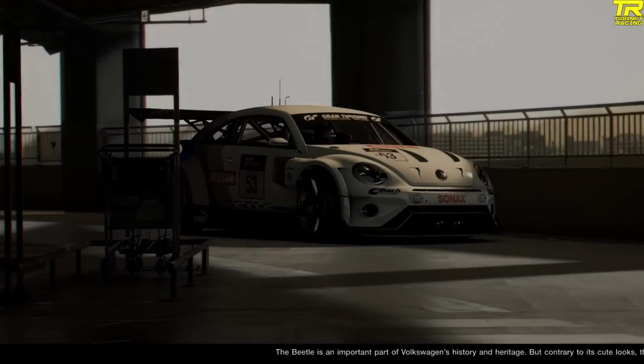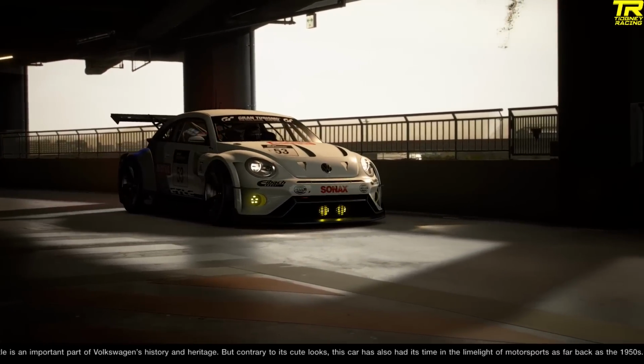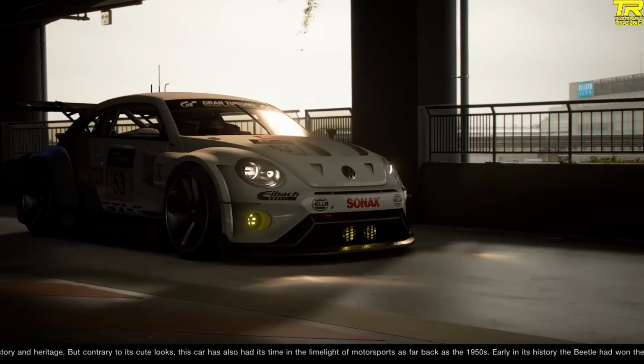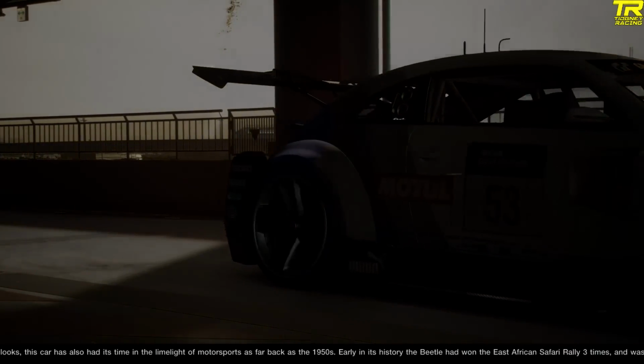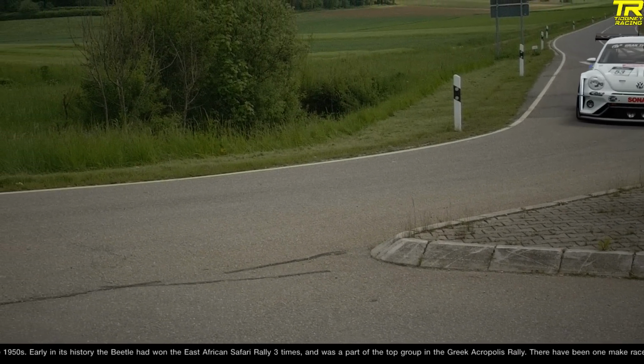Hello everyone and welcome to another car profile, and as you can see it's a Volkswagen Beetle Gr3 car, so a Vision Gran Turismo car. Obviously that means it's not a real life car in use, but it's been adapted for this category, and you know, it's a good category. I love GT3, which is why we're doing these tests.